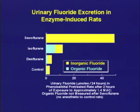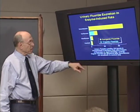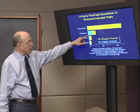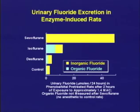Here's an example of the effect of enzyme induction. Urinary fluoride excretion in enzyme-induced rats is increased and in fact becomes very large after enzyme induction for an anesthetic like sevoflurane, where it was almost unmeasurable for desflurane, it now becomes a little bit measurable, particularly the organic fluoride component of desflurane. So that's after pretreatment with phenobarbital.